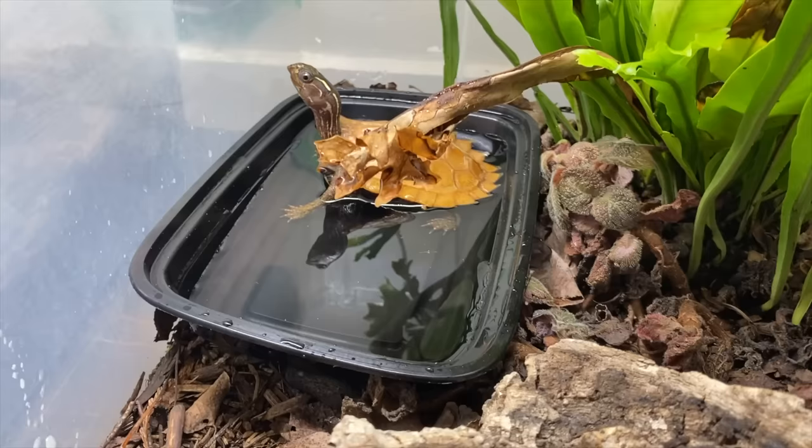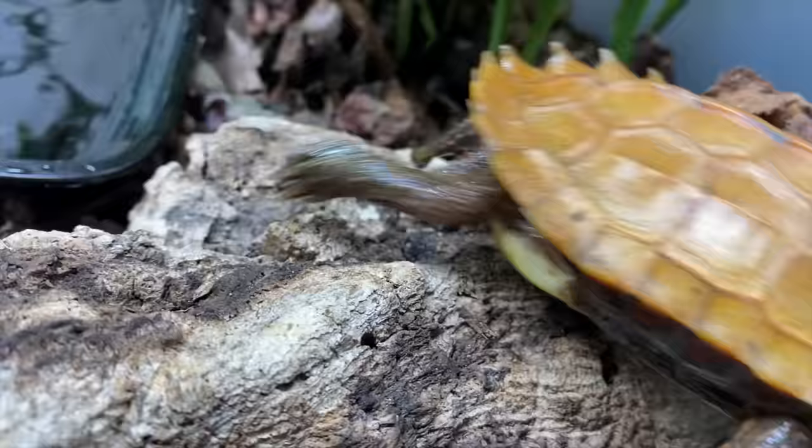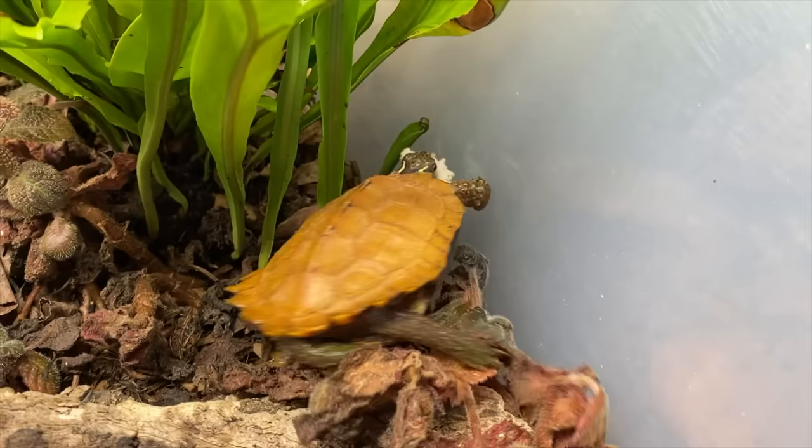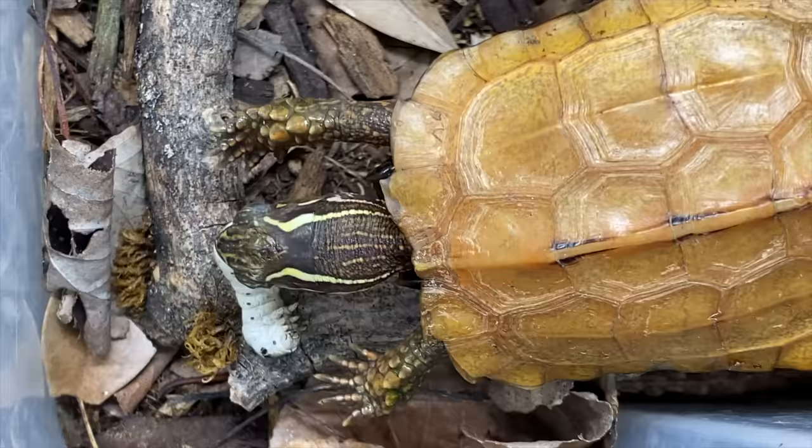Next, we have Autumn, who's one of my females. Let's see if she... Here she comes. Oh yeah, happy turtle. Where are you gonna go with that? You gonna run away and go hide behind your fern? It's kind of weird.